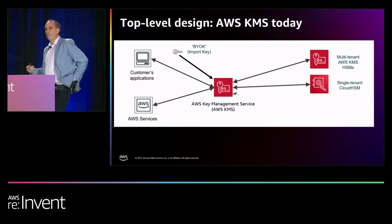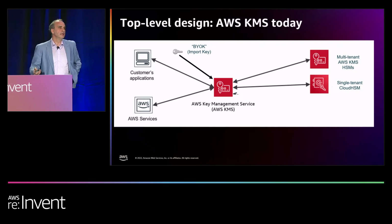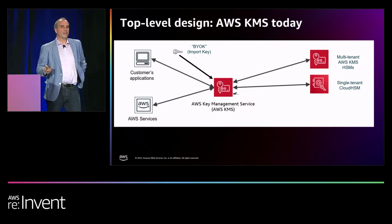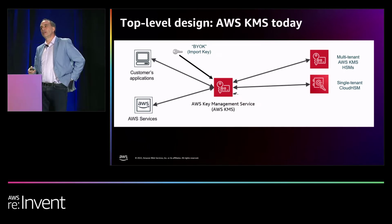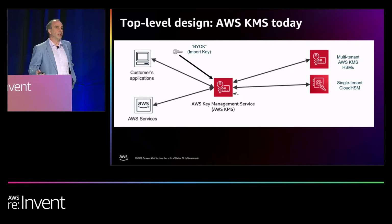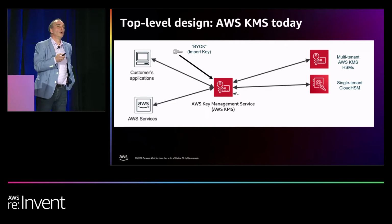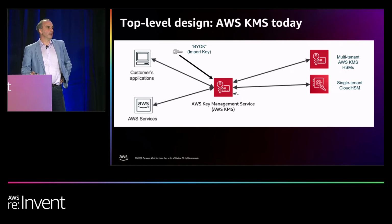The third place you can make a key, and the second place you can store a key, is through the custom key store. The custom key store is for customers that want to replace our fleet of multi-tenanted HSMs with a customer-owned, customer-operated, isolated HSM. With Cloud HSM, you buy it, you operate it. AWS has no operator access to that box. You are controlling the data plane of key operations to the Cloud HSM.